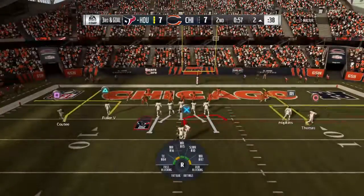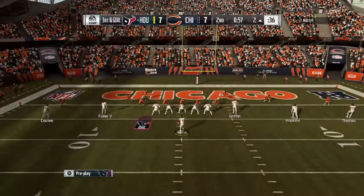The Texans on 3rd down, just 1 for 3 thus far. This is 3rd and goal.